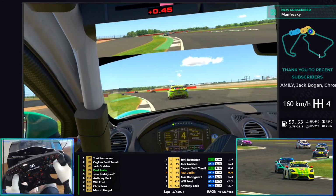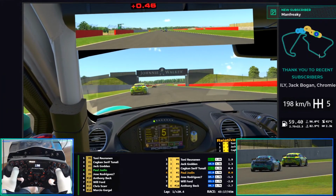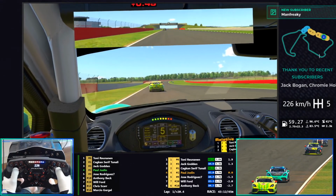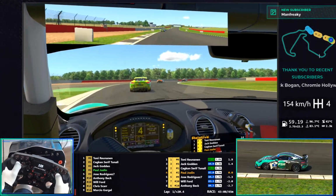Staying quite nicely behind this guy, which is exactly what we want. The other two up ahead are not that far down the road, so as long as we stay roughly in contention with them, I think we're in a good position.